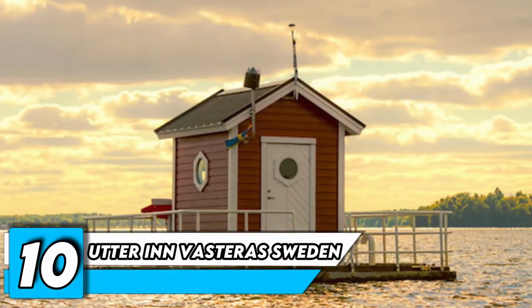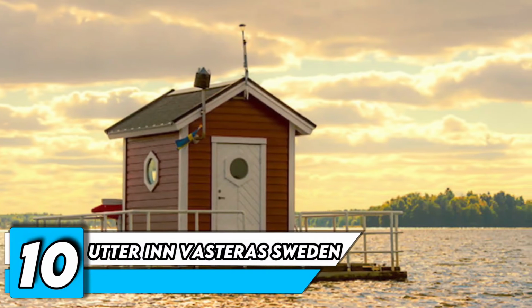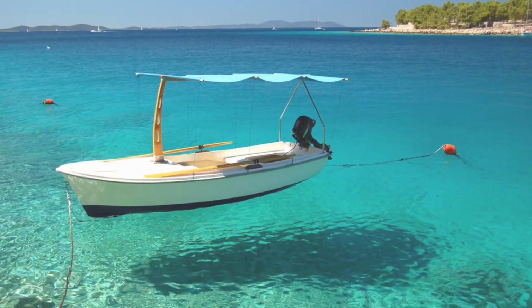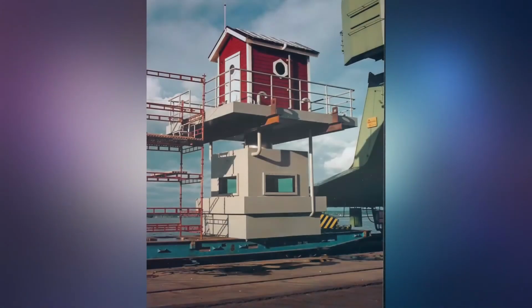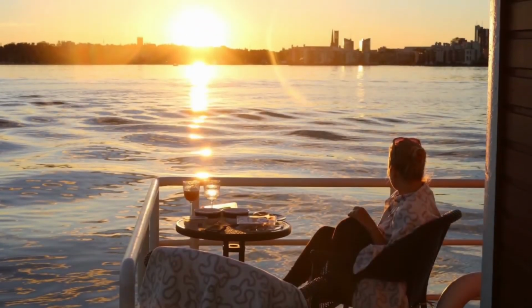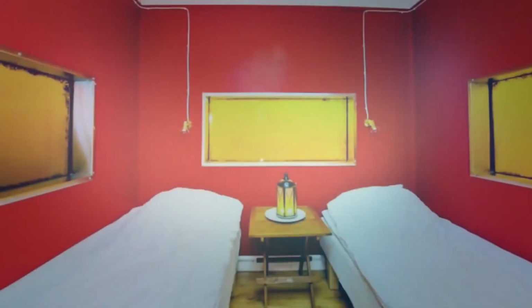Number 10. The underwater Ida Inn, Vasteras, Sweden. You must have seen a floating boat or a ship, but have you ever seen a floating hotel? If not, then this underwater hotel, found in Sweden, floats on Lake Mälaren near Stockholm. The Ida Inn was opened in June 2020.